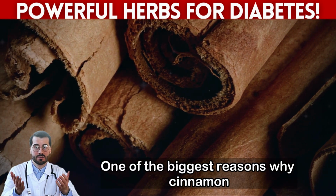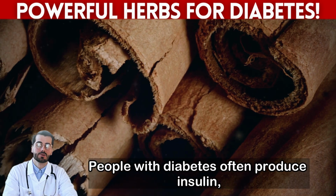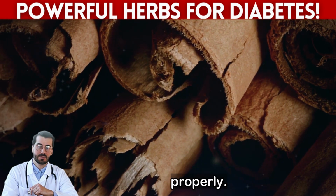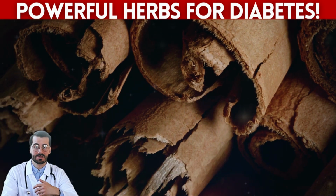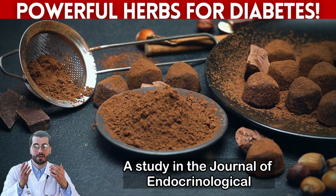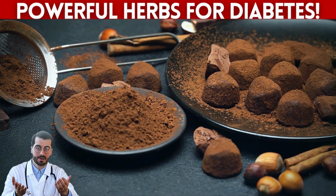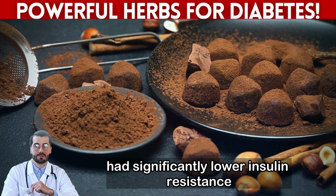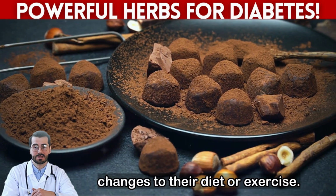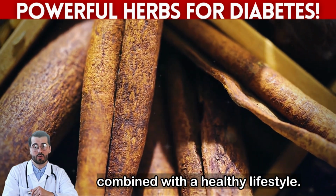One of the biggest reasons why cinnamon works so well is its impact on insulin resistance. People with diabetes often produce insulin, but their cells don't respond to it properly. Cinnamon helps improve this response, making it easier for insulin to do its job. A study in the Journal of Endocrinological Investigation found that participants who consumed cinnamon daily had significantly lower insulin resistance over time. And here's the best part. This improvement happened without any changes to their diet or exercise. Imagine how powerful it could be when combined with a healthy lifestyle.